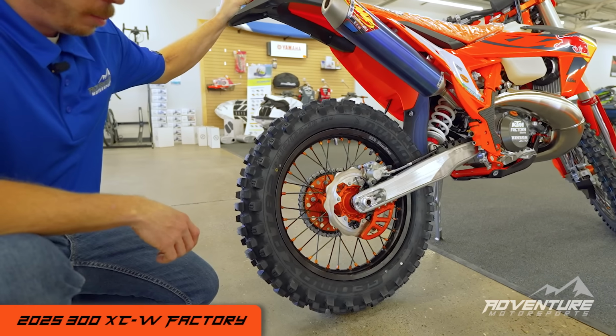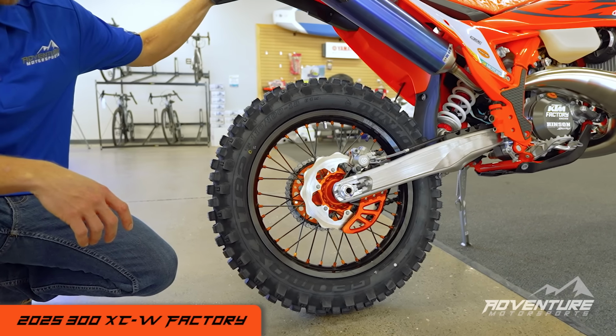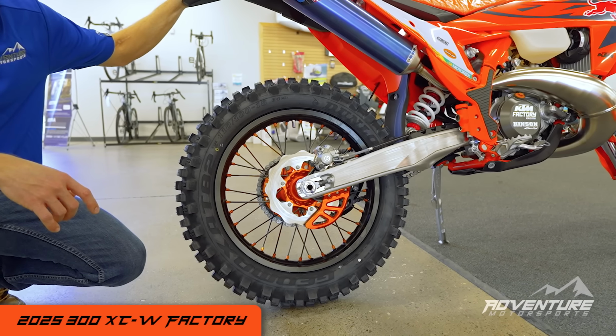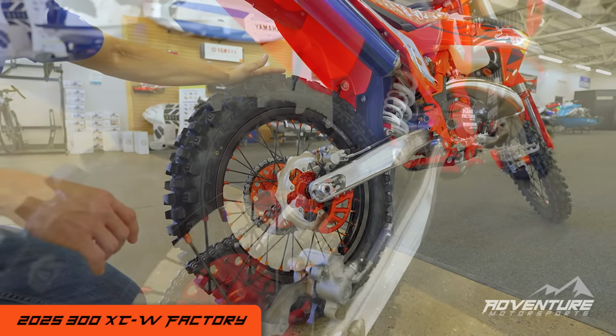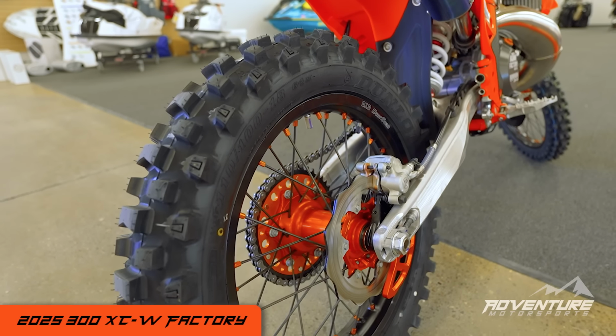Taking a look back here at the back wheel, pretty much the same setup as the Hard Enduro version. You're gonna have that lightweight Super Sprock sprocket, your DID Dirt Star wheels and hubs, that shark fin protector, and the solid disc. Only thing that's different is the rubber. You get that Dunlop AT82 on there.